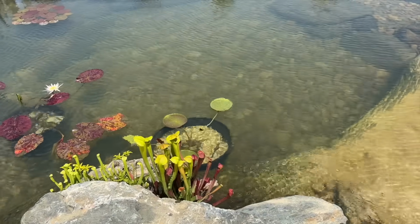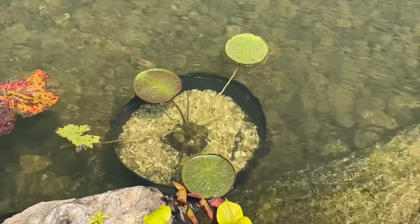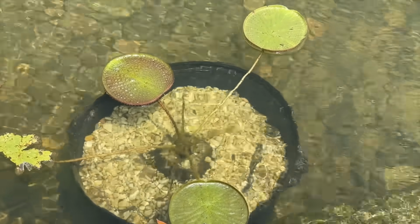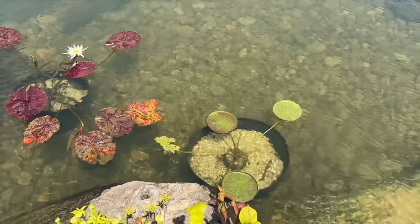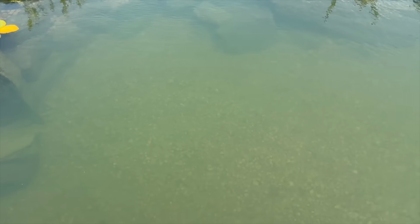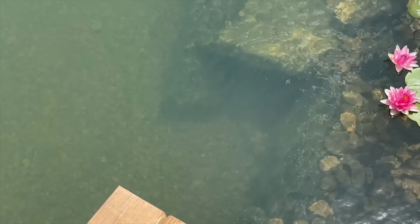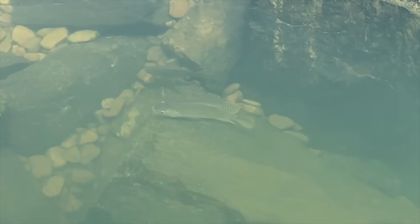Now let's check in on the Victorian lily. This one particular lily pad can grow lilies that are 6 foot in diameter and strong enough to float a baby. So I think we'll test that out here in a few months. So we got the water crystal clear. We should be able to see all the fish if they're not hiding out down there in the fish cave. And there's the big male tilapia.